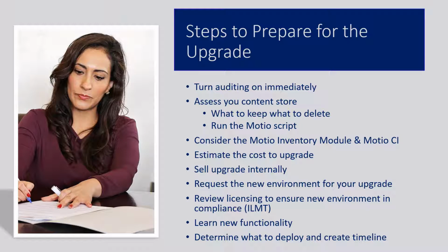You want to learn the new functionality of Cognos Analytics. Now, here's where some of you are like, Heather, we just need to get on a supported version, and I get that. And the great thing is the underlying technology like Framework Manager really hasn't changed that much. So you could just upgrade and roll out the new functionality later, and we have a lot of clients that do that. And then, of course, you want to determine what to deploy and create your timeline.